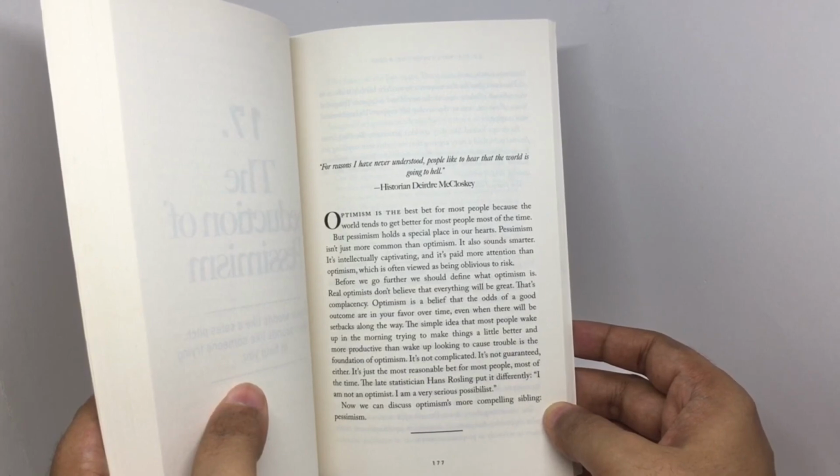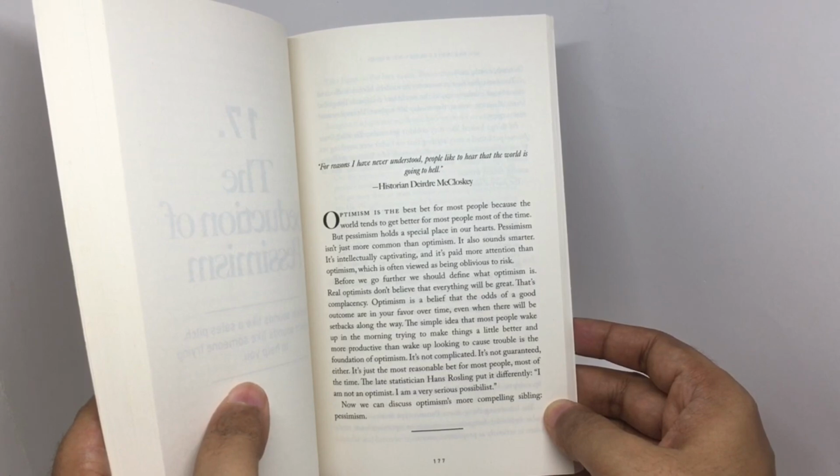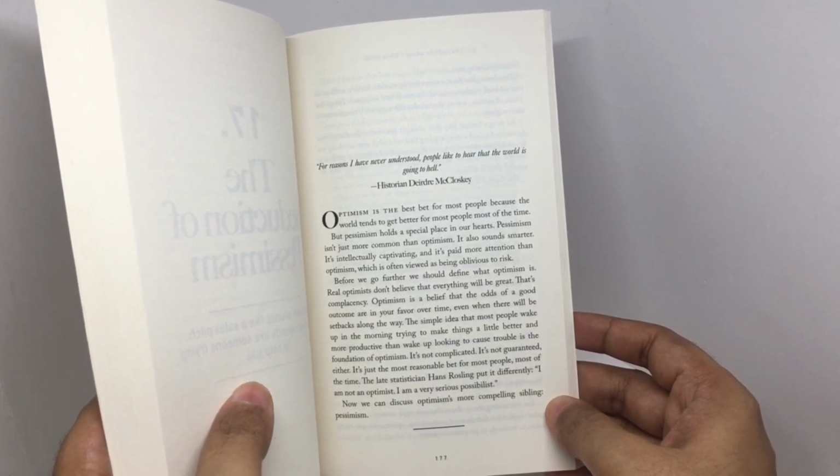Before we go further, we should define what optimism is. Real optimists don't believe that everything will be great. That's complacency. Optimism is a belief that odds of a good outcome are in favor over time, even when there will be setbacks along the way. The simple idea that most people wake up in the morning trying to make things a little better than wake up looking to cause trouble is the foundation of optimism. It's not complicated, it's not guaranteed either. It's just the most reasonable bet for most people most of the time.